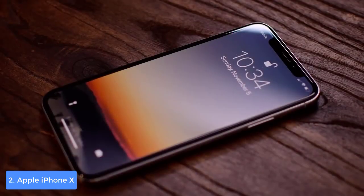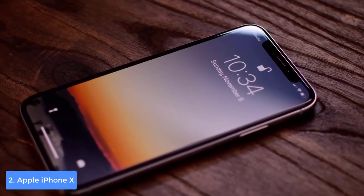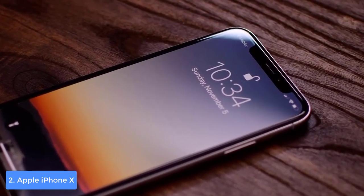At the back, there are dual 12-megapixel cameras, and a quad LED dual-tone flash, which will always work closely together, to ensure that all of your pictures will be as realistic as possible.